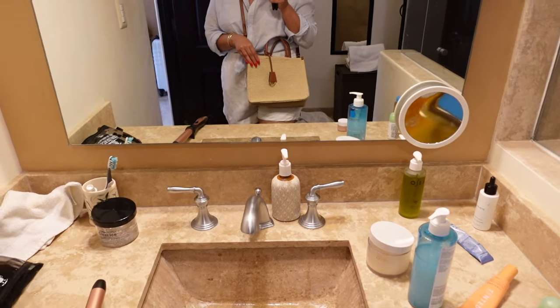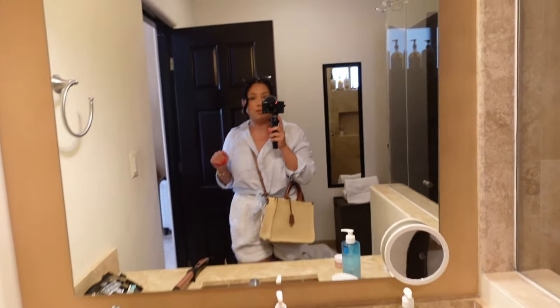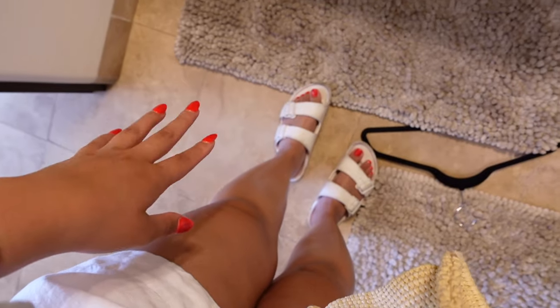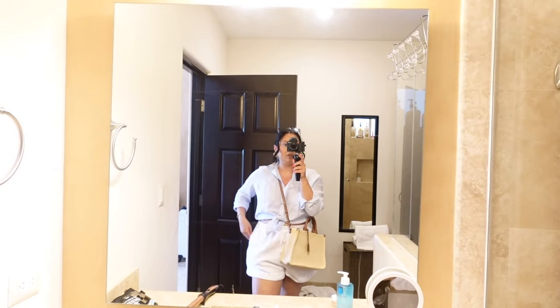My bag is H&M as well. So actually this entire outfit is pretty much H&M, go figure. Earrings, Target, bracelet, Annalisa. My glasses, also H&M as well. I just have on my Birkenstocks right now, but I'm gonna change into my other sandals. Just wanted to show you my little outfit of the day.